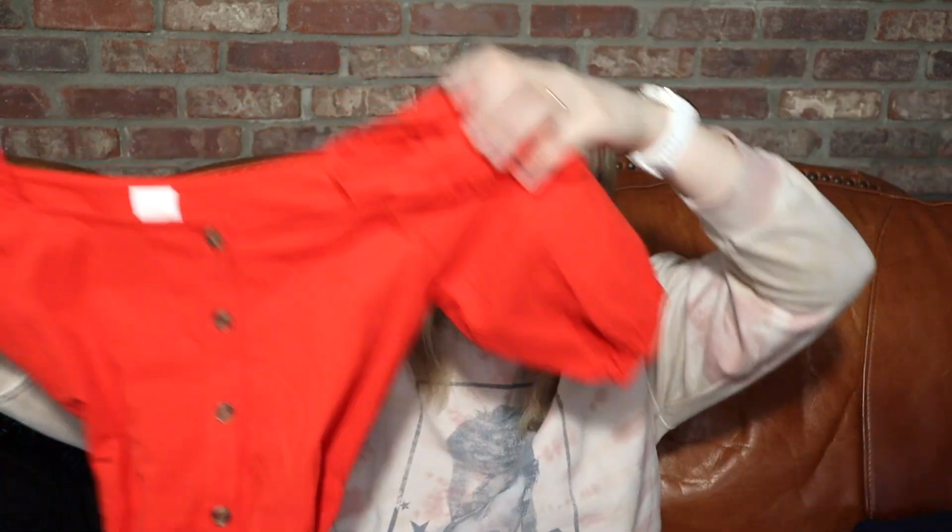H&M, this is a size small. And I don't love to list H&M. I definitely pass on a lot of it, and I think I did throw quite a few tanks and t-shirts and things like that in my bulk box that I'm trying to sell for very cheap.